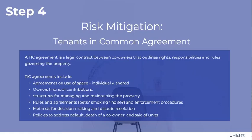At least get a draft down, because there are a lot of things you're going to want to think through. How are we going to agree to use of the space? How are we going to contribute to a capital improvement fund if we need to put a new roof on in 5 years? How are we going to manage this property together so that we can all be successful?